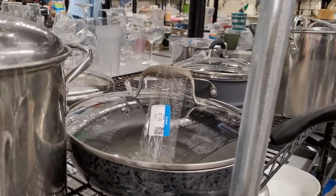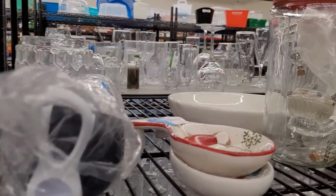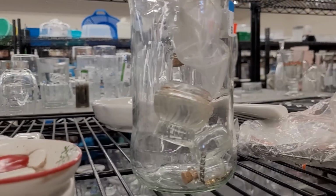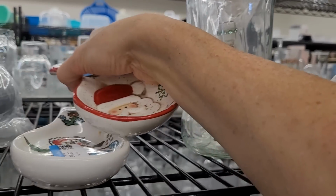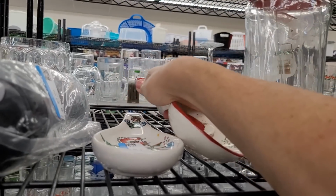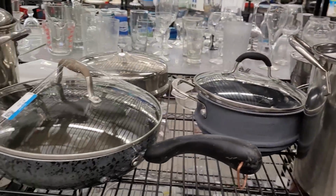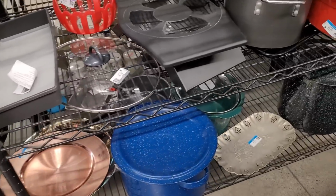We are moving into the pots and pans. There's a few other bits up here. This looks like a ceramic skillet, or is it a serving dish? I'm not really sure. Here's a jar with all sorts of littles in it. Test tubes and stoppers. A couple of spoon rests here. Not very good quality those, so we'll leave them. A Rice Krispie cereal mug, only about $12. The resale market is very oversaturated with mugs, so when I purchase one for resale, I like to make sure I'm going to make at least $20 on it.